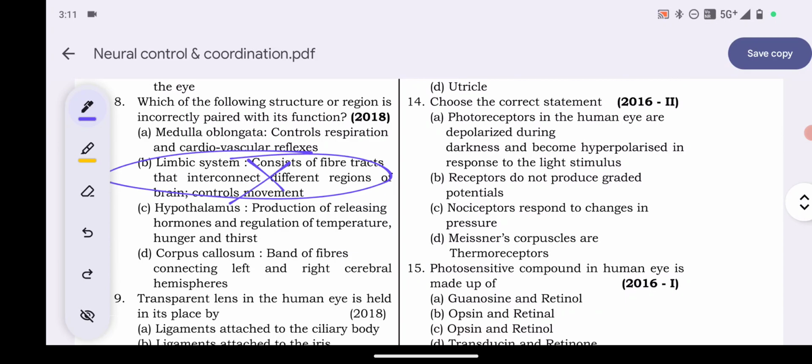Medulla oblongata, it controls respiration and cardiovascular reflexes. Hypothalamus, production of releasing hormone and regulation of temperature, hunger and thirst. Corpus callosum, bands of fibers connecting left and right cerebral hemispheres. So B is the incorrectly paired.